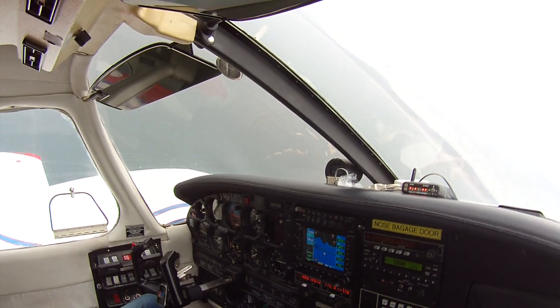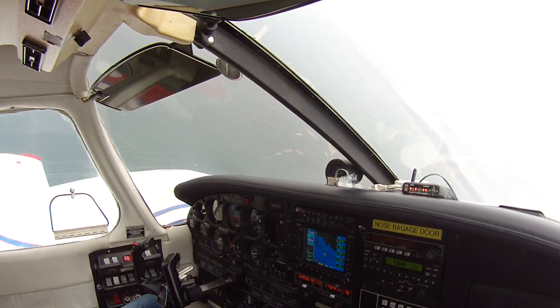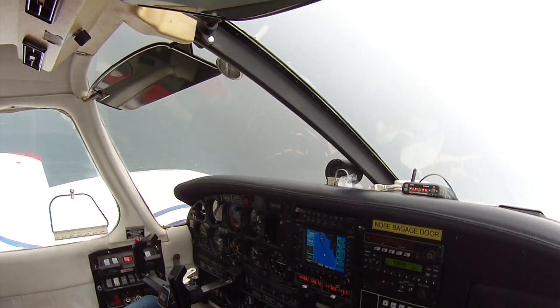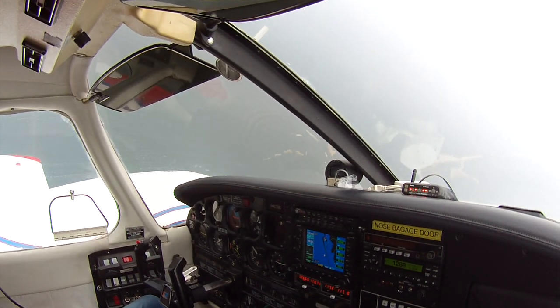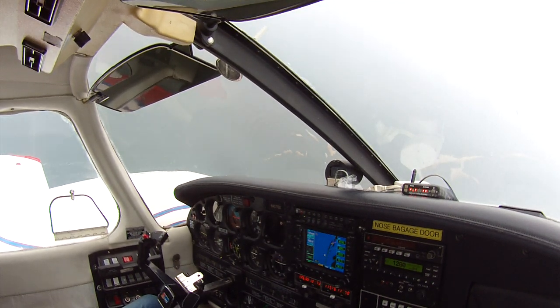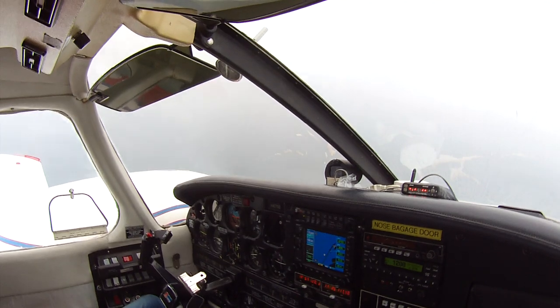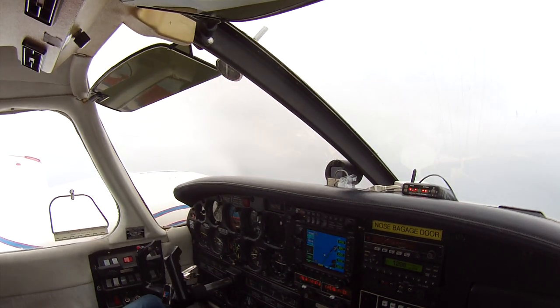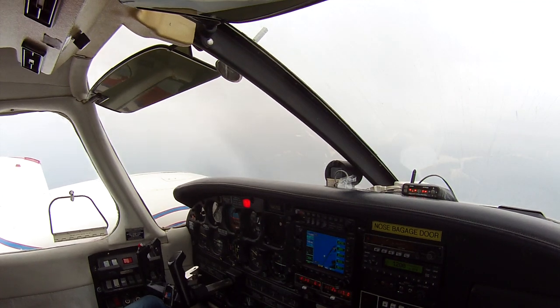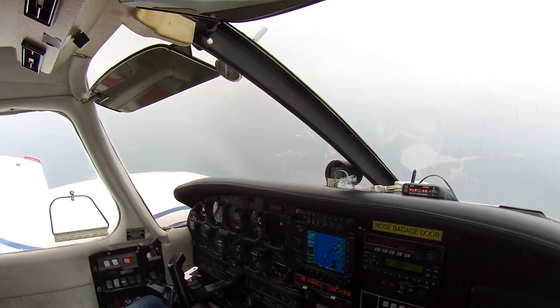Hold my nose up there. Keep that turn going, just like so. Look outside, right on the horizon. And about 30 degrees prior to our heading, we're gonna roll the wings level and roll out right on the initial heading and throttle back as necessary to maintain 120. Don't want to go too fast. Just like so. Clear to the right.